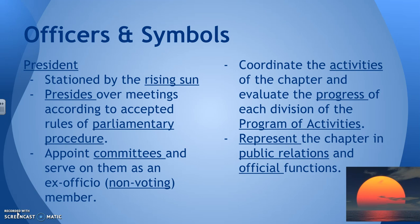So each officer has a station that they are stationed by, and this is mostly important when we're doing opening and closing ceremony. But the president is stationed by the rising sun, and they do exactly what you would think a president would do. They preside over their meetings according to parliamentary procedure. We don't really use parliamentary procedure at Clayton High School, but really it's the way we should be doing things. We'll talk more about parliamentary procedure in our next lesson.